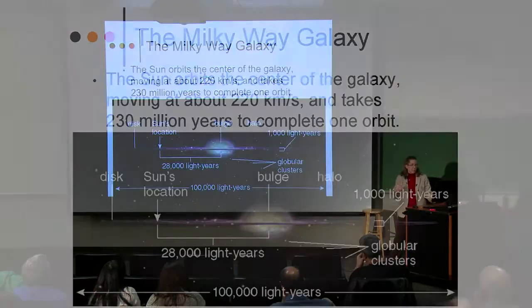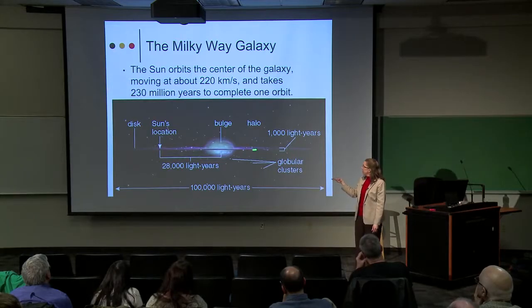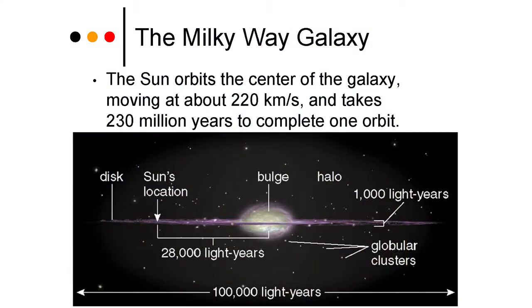If we take a side view artist rendering, the galaxy is actually very thin if you're a spiral galaxy. You have a bulge in the middle. We have this disk, and it is formed of younger stars and lots of gas. We're about here. We're 28,000 light years from the center. We're moving about 220 kilometers per second, the sun is, taking us with it, which takes us about 230 million years to go once around the galaxy. So we haven't orbited very often.